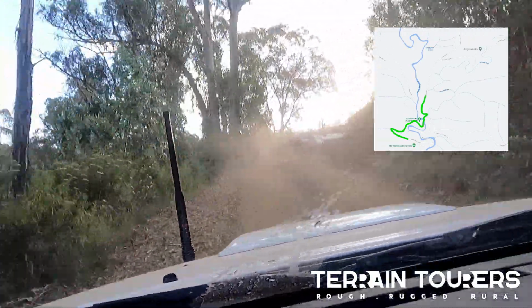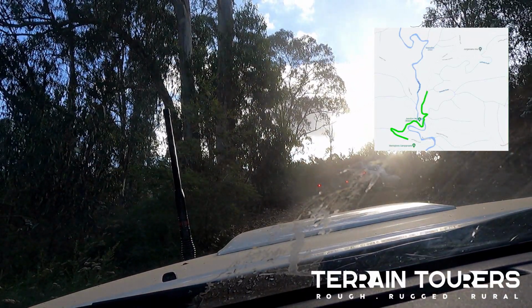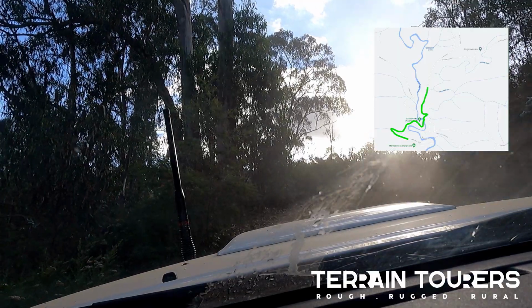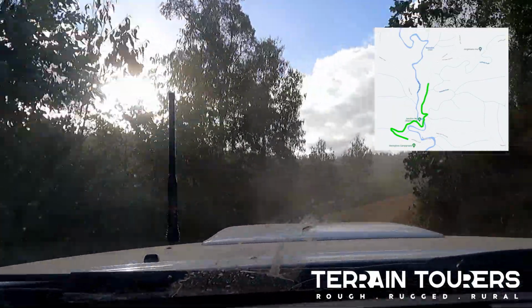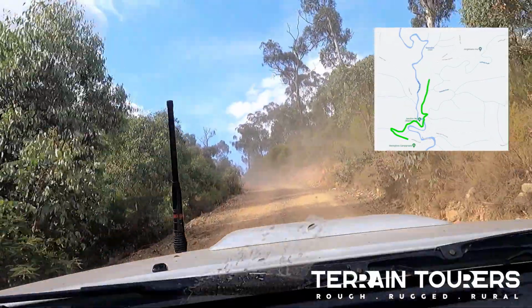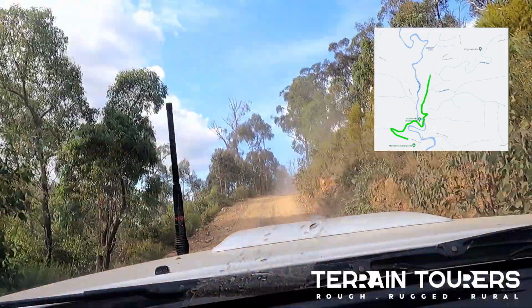At this point things get a bit congested because we've got a couple of other cars coming down in the other direction, so I pull over to the left here and the vehicle in front of me sort of waits right on the corner there for both of them to pass. That's one thing you do have to be careful of, is some of these blind corners. You just got to take it easy.